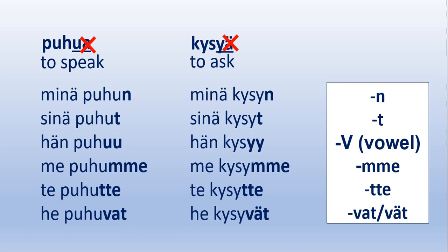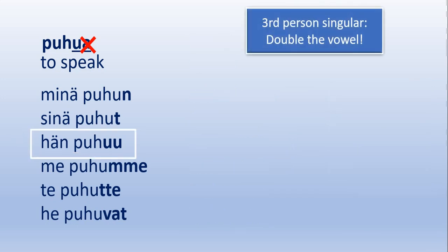Now I'd like us to take a closer look at the third person singular. You'll notice that there is a long vowel in he speaks, hän puhuu, and he asks, hän kysyy. The long vowel is always the same as in the infinitive form of the verb. Let me show you a few more examples. Here you need to double the vowel.